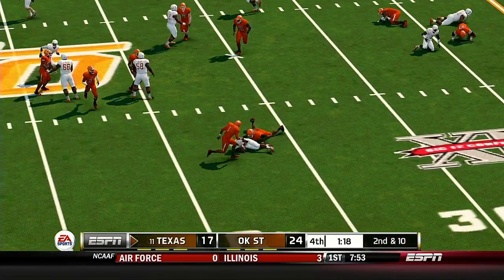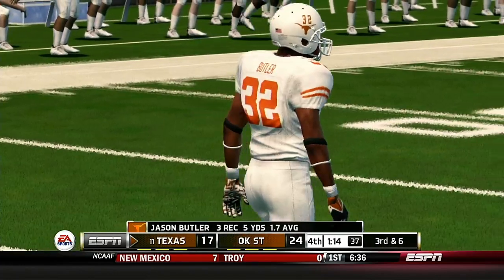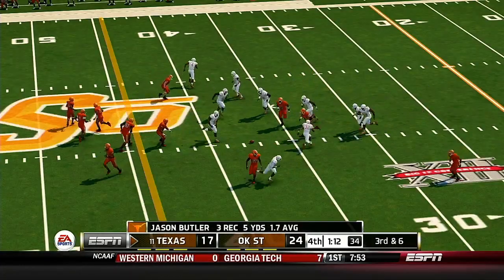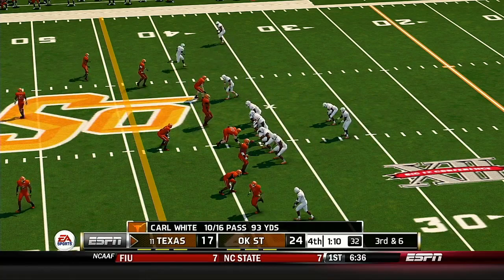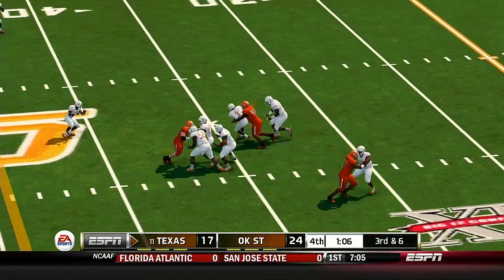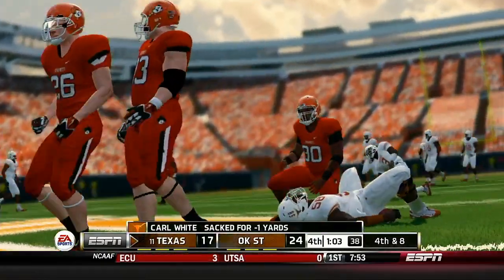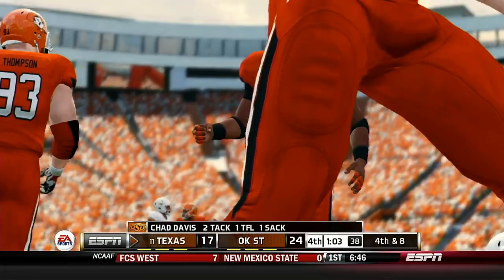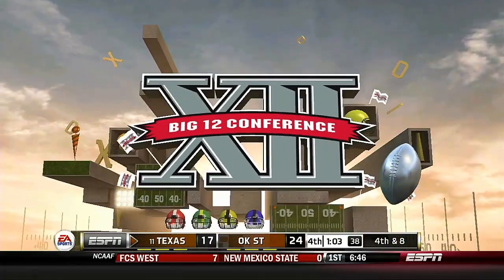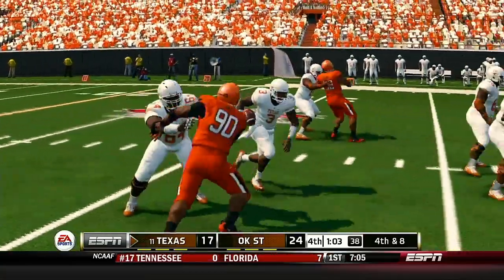Zips it to the back. Tackle at the 37. Number 22 with the tackle. The 37-yard line. He's on the run, and he's sacked. They get to the quarterback and end that play before it even got started. This young man didn't even have a chance to make something happen. It's tough to find your receivers when the defense is in your face like that.